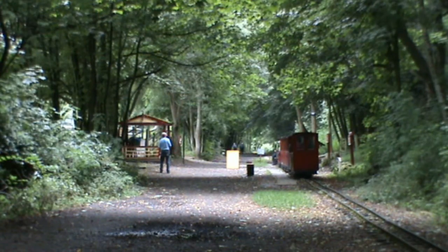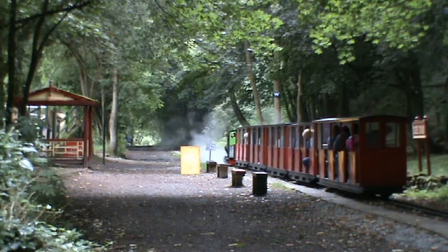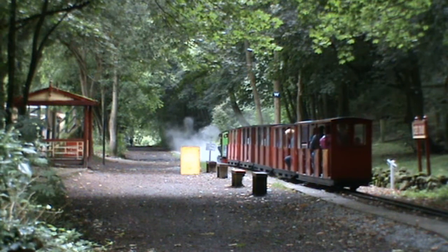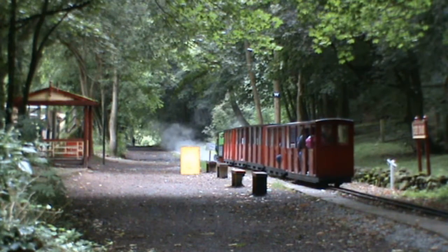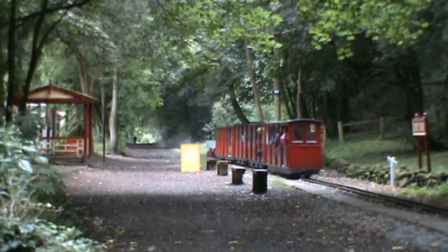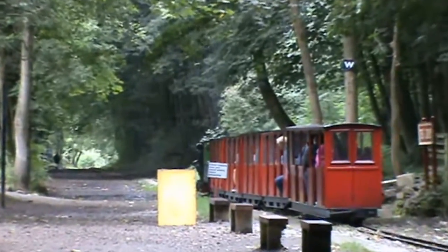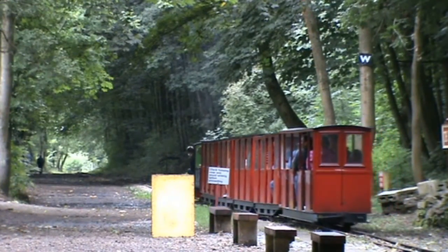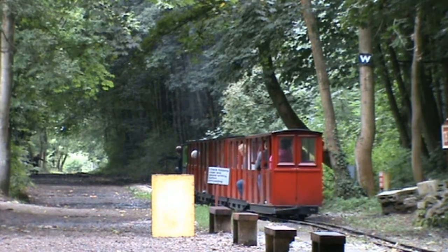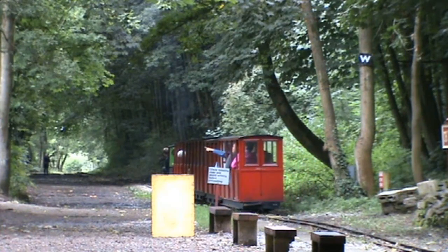Here it is at its first stop. He's off. We tried to go in front, but just slightly behind. We'll see if we can catch it up again. This is £6 for adults. It's great to see miniature steam trains, it is. And there's a fair few people on it.